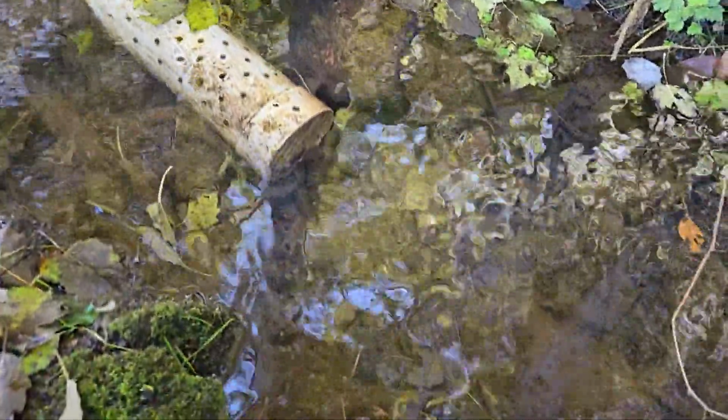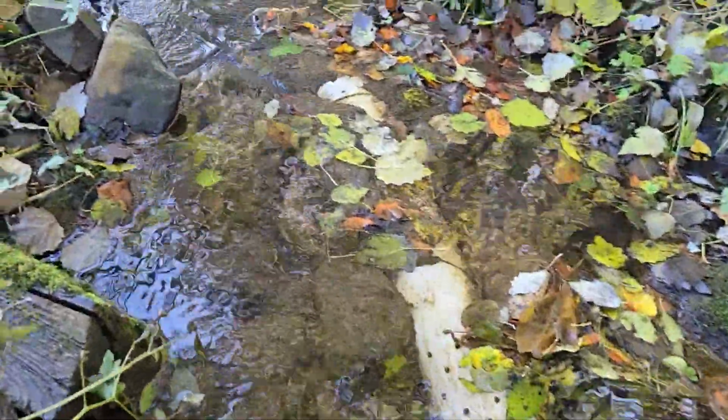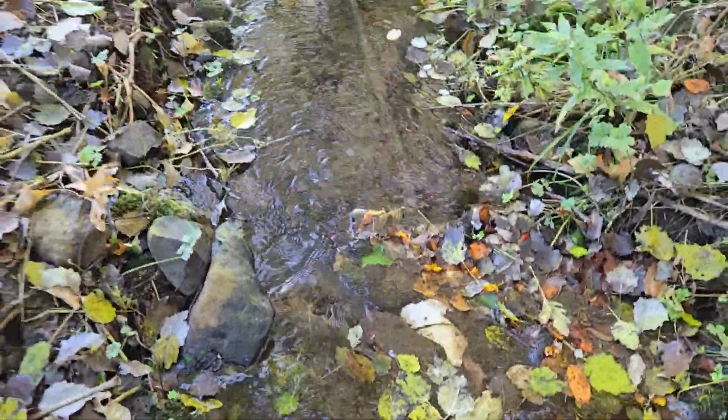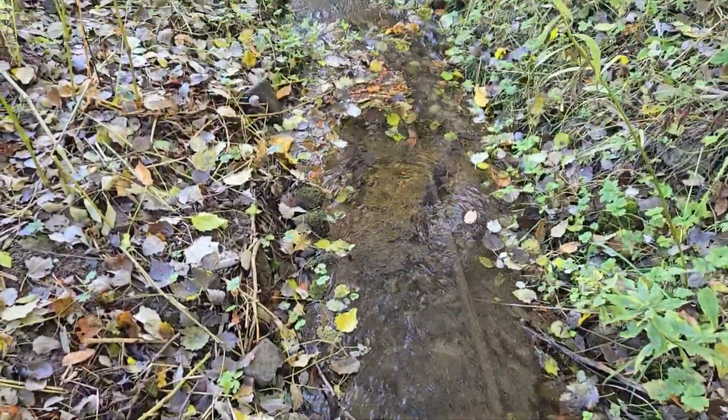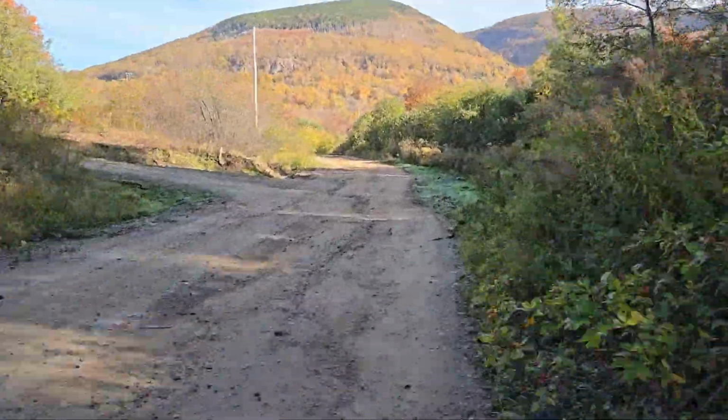Now this water we only use for doing dishes and showering and washing, and I use the river water to clean dogs and that sort of thing. So we don't drink this water. I'll show you later what we use for drinking water.